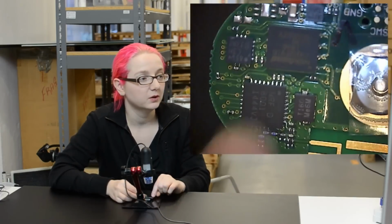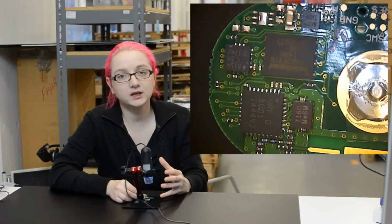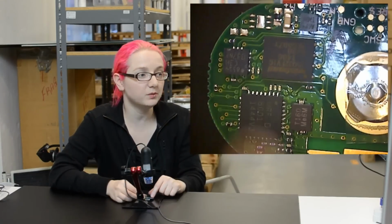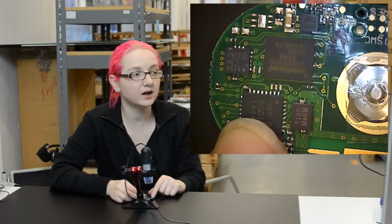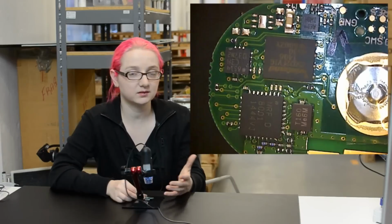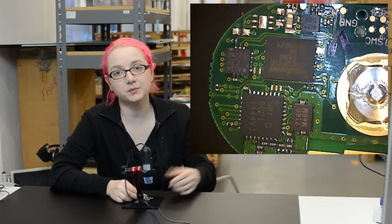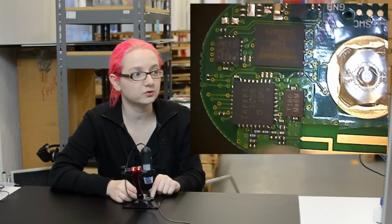So let's look at the top of the circuit board first. Okay, under the microscope. So let's start over here. We've got the NRF8001. This is a classic early Bluetooth Low Energy chip. We've carried a breakout for this little chip for quite a while. It does Bluetooth Low Energy, so it works with Android and iOS and basically desktop computers as of Windows 8 and Mac as well. So that's a good protocol choice.